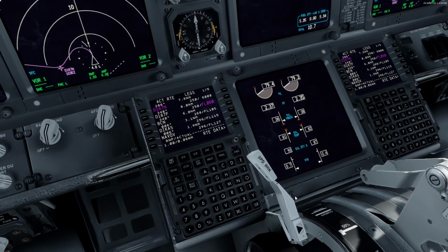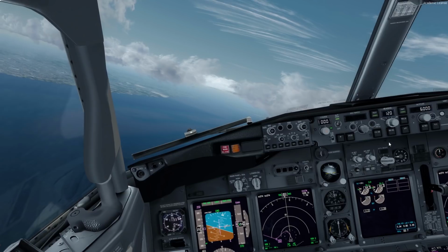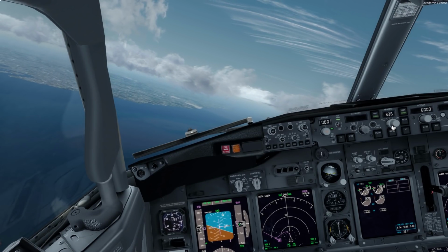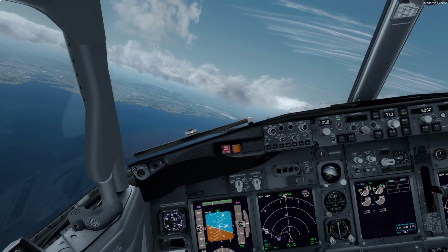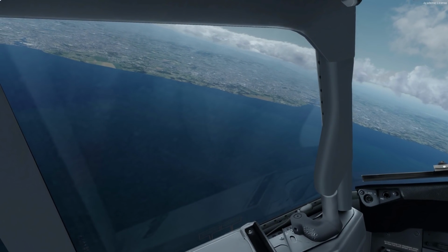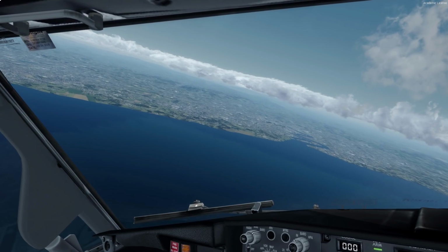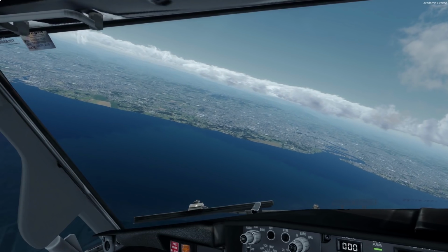Okay, there we go. So we're going to go direct to that now, 167N. Just set that heading on the heading selector, just for the sake of it, since we're going directly to that waypoint. Gorgeous views, gorgeous clouds.